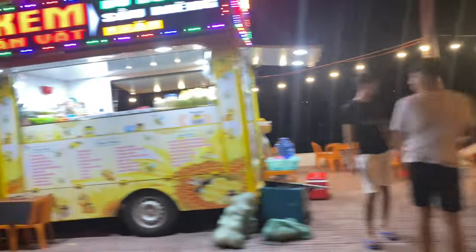Look at all the ice cream places there are along the street. Everyone sells ice cream.